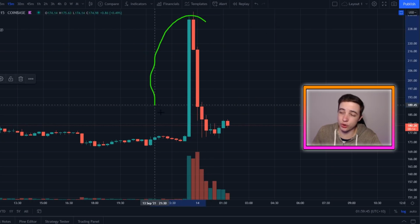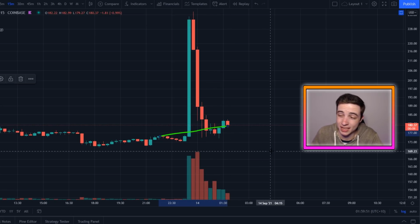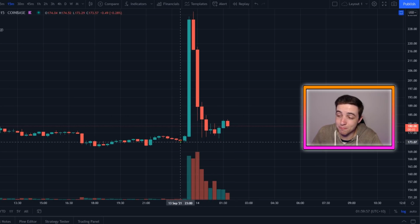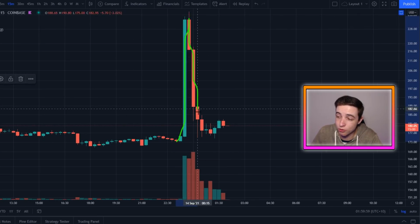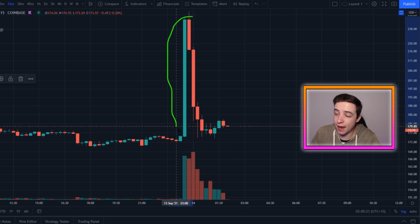So if you ignore this move just here, really nothing too much has changed in the price of Litecoin and a lot of other cryptos out there over the last few hours. It was just the fact that we had this massive move in the middle of this pretty much sideways price action that created a massive panic in the markets.